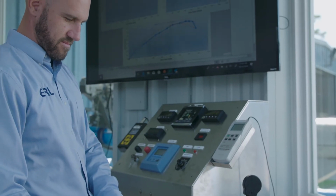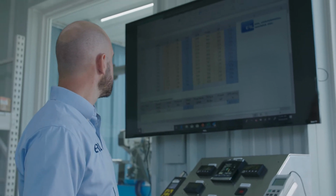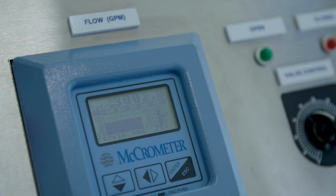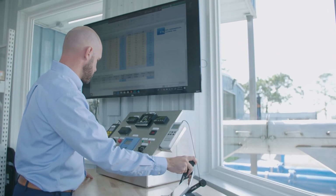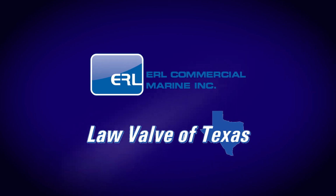From a research and design standpoint, it gives us a whole lot more capabilities from what we used to have with our existing test facility. This is going to give us many more options for testing to be able to improve designs and then also test customer applications. We believe this pump test stand is the next step in continuing to innovate in new pump applications for the marine industry.